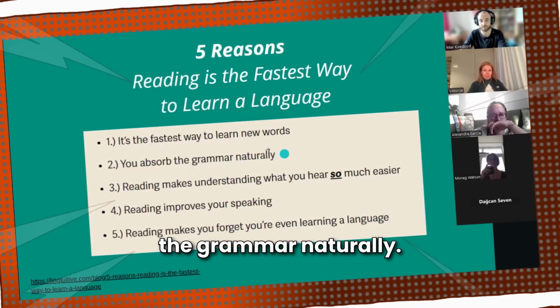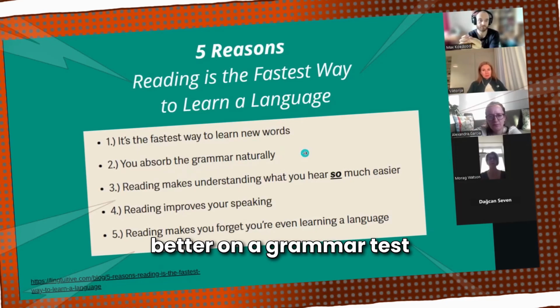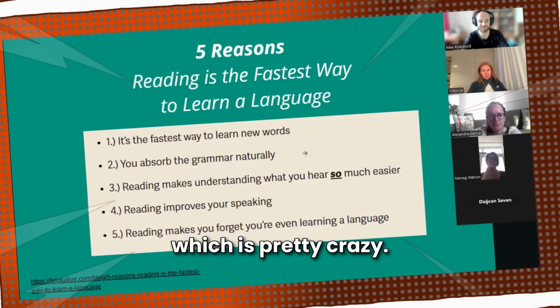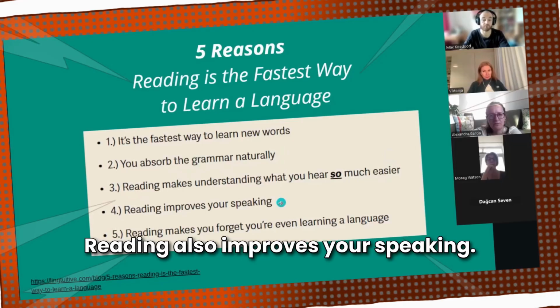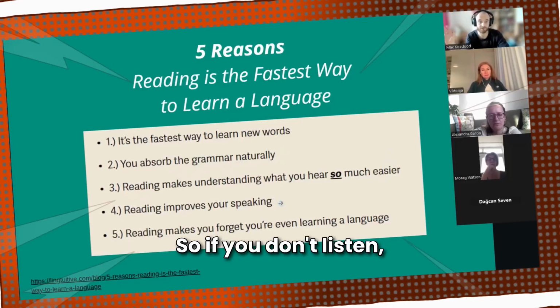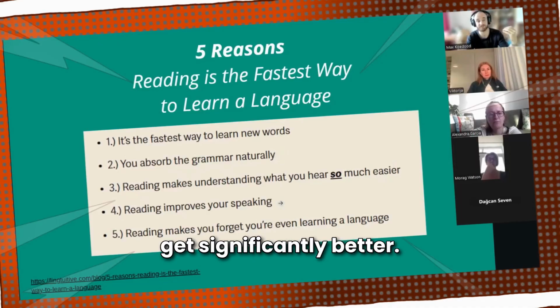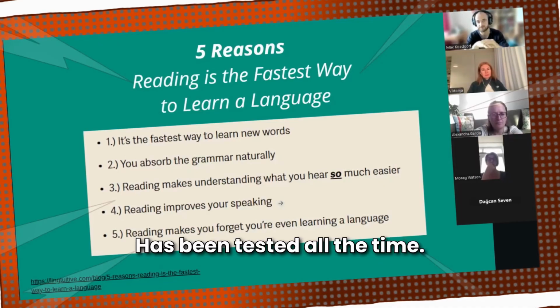You also absorb the grammar naturally. So if you read enough, you do better on a grammar test than people who prepared for the grammar test without reading, which is pretty crazy, I think. Then reading makes understanding what you hear so much easier. Reading also improves your speaking. So if you don't listen, don't study grammar, but only read, your speaking skills get significantly better. It has been tested all the time.